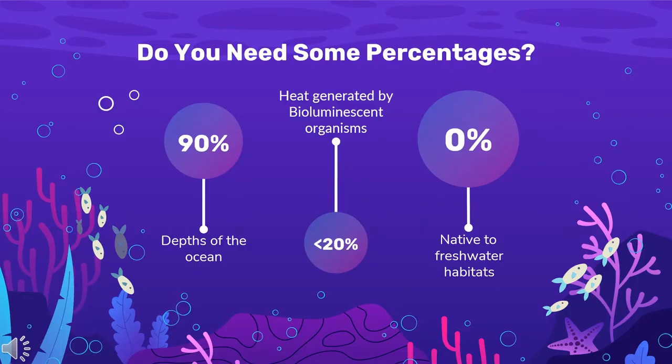So, taking a look at the numbers, about 90% of the organisms that can glow are in the depths of the ocean. This is because on land it's only dark at night, and it wouldn't be necessary for them to glow all day. Less than 20% of organisms' light is generated by heat, and there are no bioluminescent organisms native to freshwater habitats.